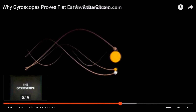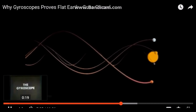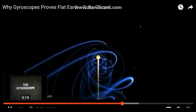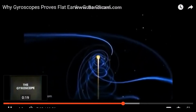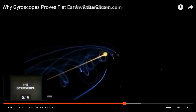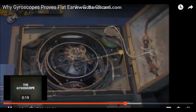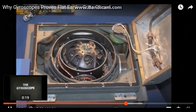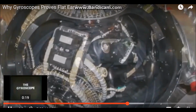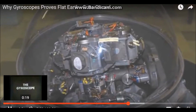So, if you fired up a gyroscope, shouldn't you just see it doing all kinds of crazy things? I mean, shouldn't it be not just moving 90 degrees over 6 hours, but doing all kinds of motions because of all the different orbital things that are supposedly happening? But no, it stays in place, right? And we're talking here about the kinds of gyroscopic navigation systems that they use in submarines and ships and things. We're not talking about toy gyroscopes, just for the record.